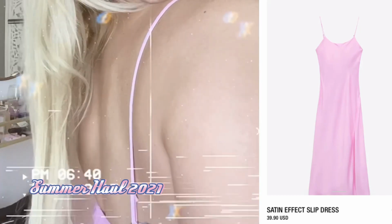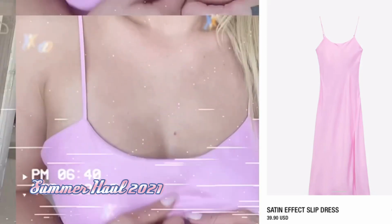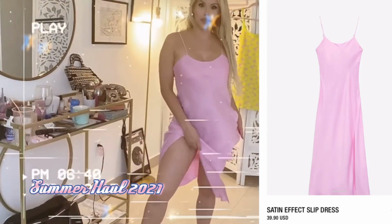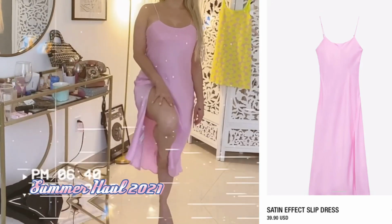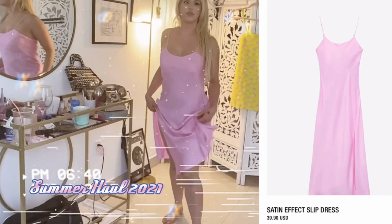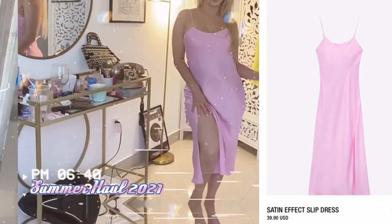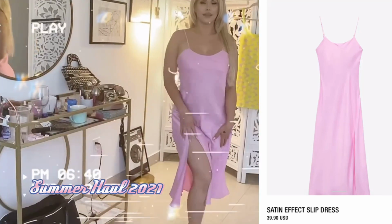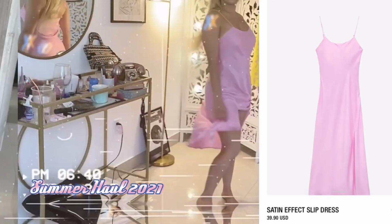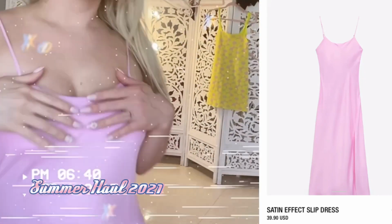And it has the adjustable straps in the back. So this is the front. It's really, really soft. It feels almost softer than the tie-dye one. So yeah, really love this dress. It's very lightweight and perfect for the summertime too. Another dress that I would wear with white heels. And yeah, I love this dress. Super smooth and silky, flowy, love it.